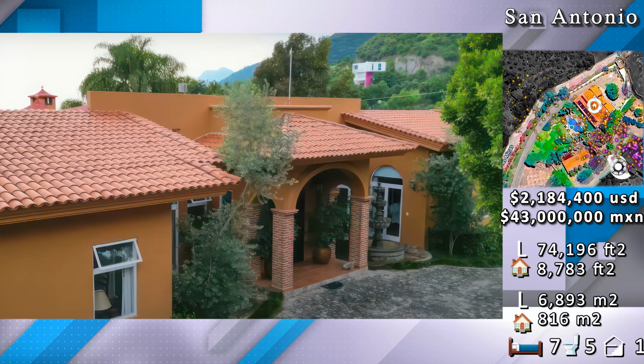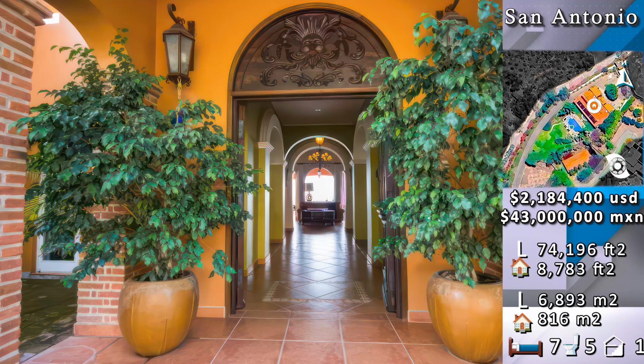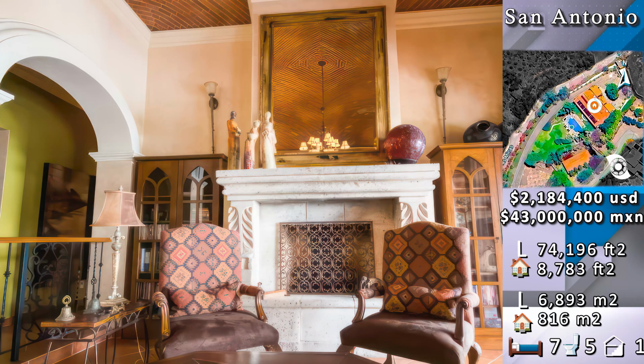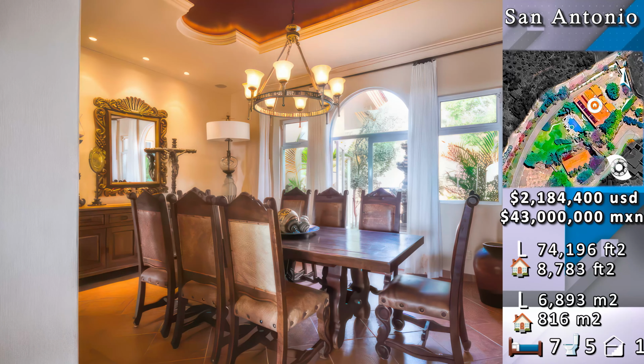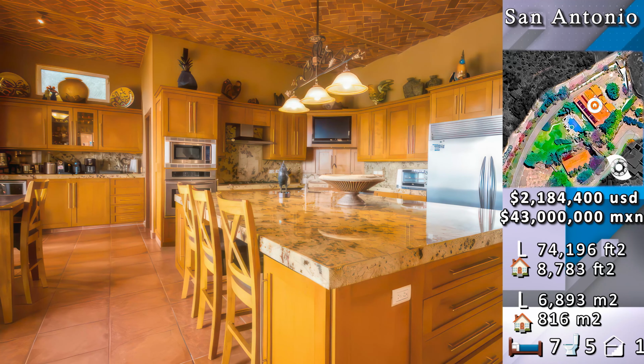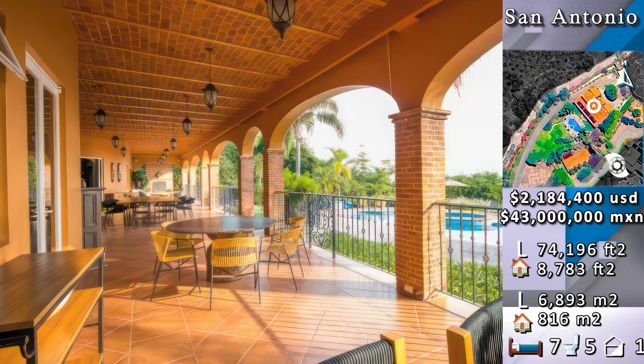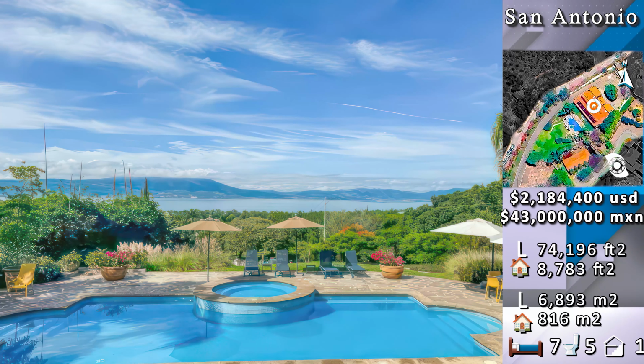Arches through the entrance hall take us to the social area. Stone brick dome ceilings. Cantera stone fireplace, chandeliers, granite countertops. Follow across the theme of arches, across living, dining, and kitchen. Large covered terrace with barbecue, bar, and outdoor dining spaces. Lake views through the residence pool and grounds.